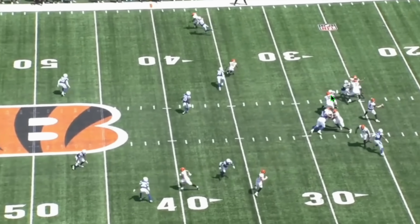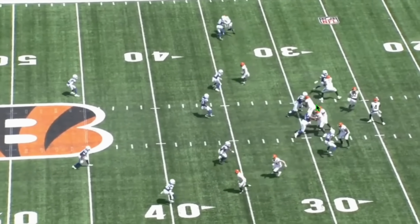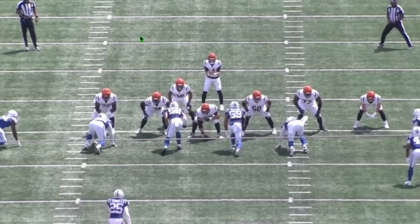I wouldn't be surprised if Jalen Rivers ends up seeing some playing time for the Cincinnati Bengals, especially when I see plays like this, one-on-one, dominating defensive tackles. All right, on the previous play, we saw Rivers, and there he is at right guard, one-on-one with the two-eye. How about one-on-one on a traditional 3 technique?